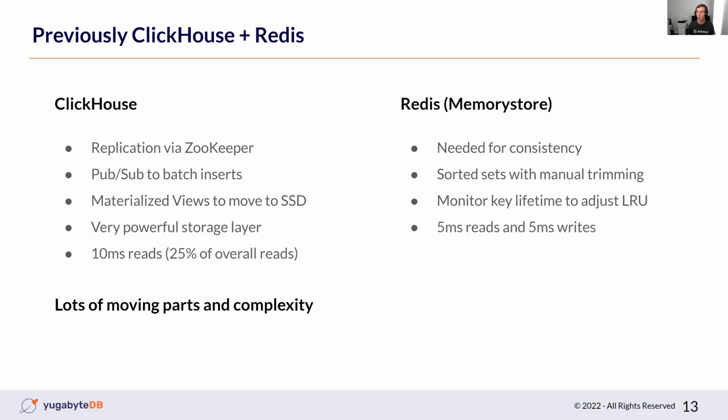So we did some manual trimming there periodically to make sure that any user didn't have too big of a set. But we also had to adjust the size of our Redis instance over time to make sure that we were keeping enough data to withstand any ClickHouse outage or how long it takes to do batch inserts. So we had to manually monitor our key lifetime. But this solution was fast.